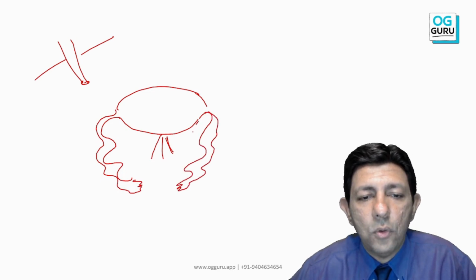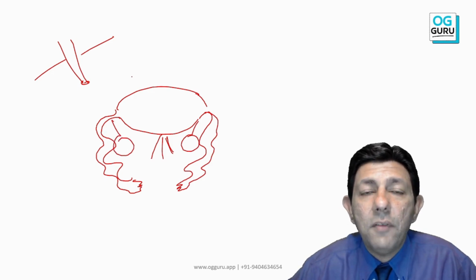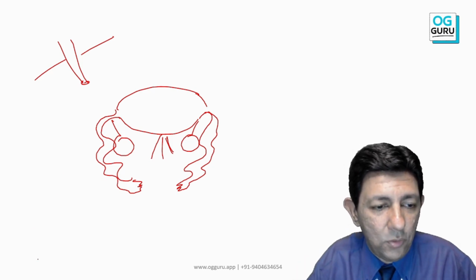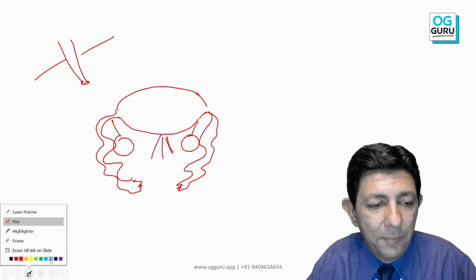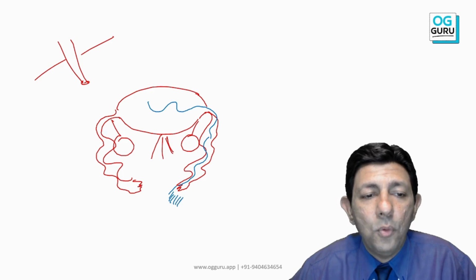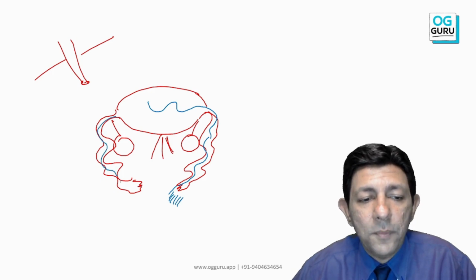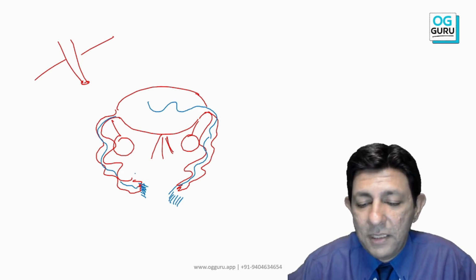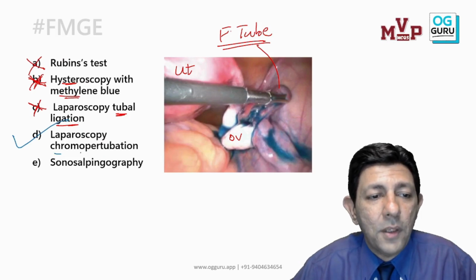That is what is exactly shown to you in the picture, and the assistant will put the dye through the cervix into the uterus. So what will happen, dear student, is that the methylene blue dye will come into the uterus, and of course if the tube is patent, it will enter the tube, and from the fimbrial end of the tube the blue dye will come out. This is called the spill of the dye, and everybody starts jumping in the OT. Blue dye is out. Everybody is happy. Why happy? Because the tube is patent. So this is a laparoscopy chromopertubation.